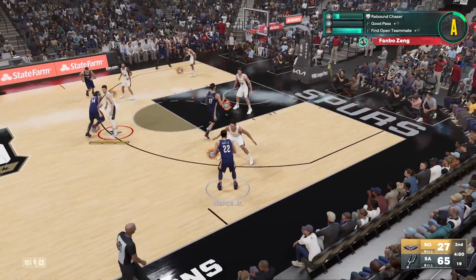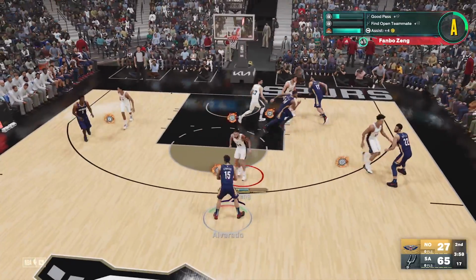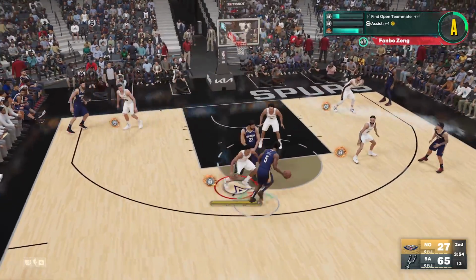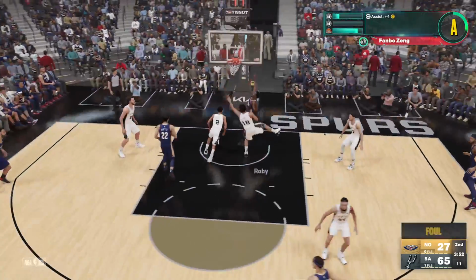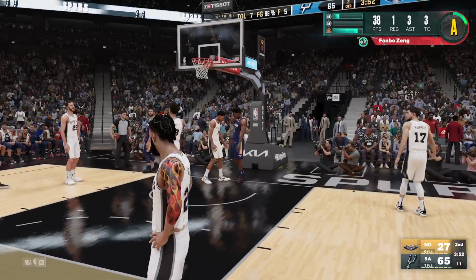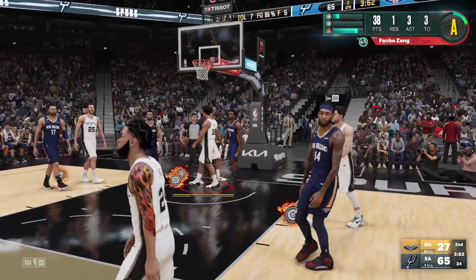Nance outside. Pass to Alvarado. Vassell against Jones. Can they get it? Ooh, and he took a hard foul on the shot. So he'll... Are you crazy? Where's the foul?